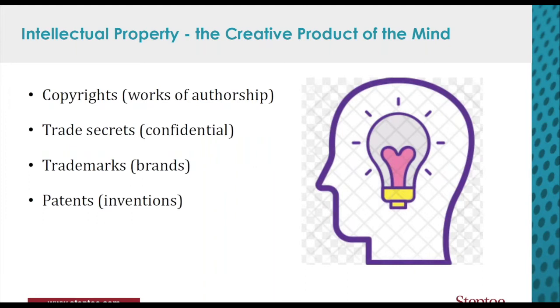So in general, copyrights protect works of authorship. A lot of times people think of them as only being written works. That's not necessarily true. Movies, television shows, plays, music, things like that are all copyrightable. The one thing is that they do need to be recorded in some medium or form. So there has to be some sort of tangible form that they can be publicized in. Trade secrets, as the name implies, are confidential. There's a little bit of mysticism and lore about trade secrets.